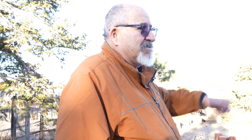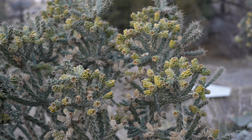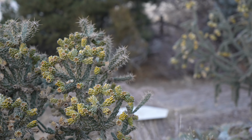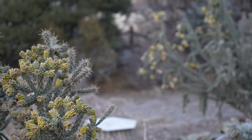These are called cholla. The chollas are the sort of tree, hardy tree cacti. And they do have these decorative fruits. Those won't actually ripen until the summertime, almost a year after they bloom. It's amazing. So they do have a lot of decorative quality.